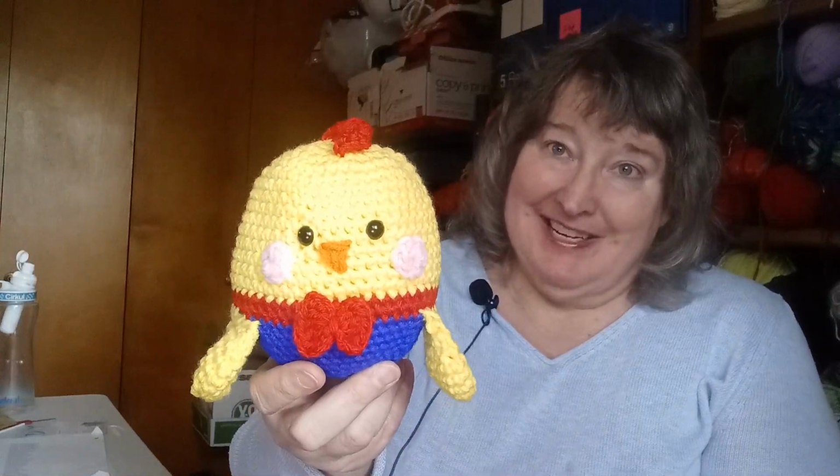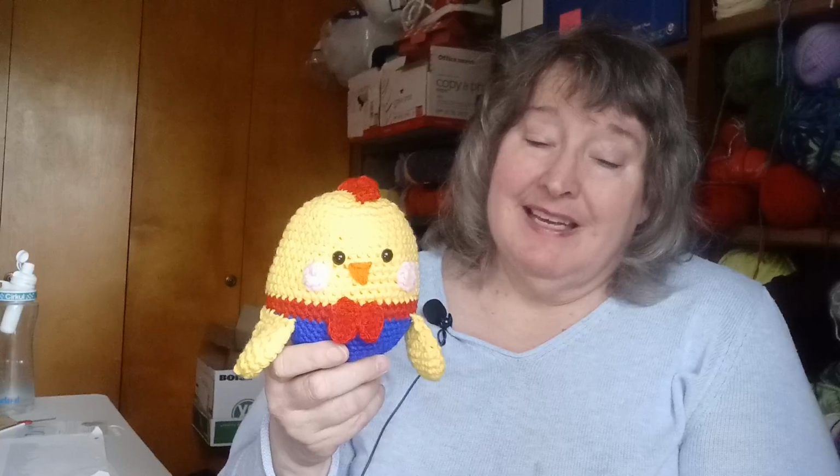So there is Claude the Chick. I like him. Would I make him again? I don't know. I'll have to see if he sells, because it did go up to 48 stitches for his body. And it took a while. So that's got to be a higher price point. I'm almost half done with today's freebie of the day. And I'm liking the way it turned out. So you'll see tomorrow.